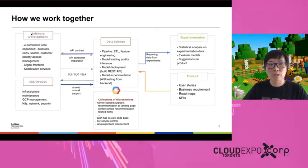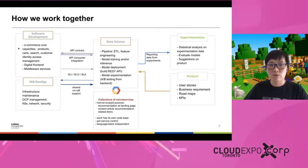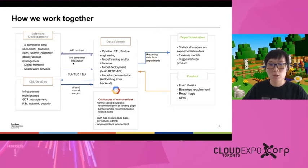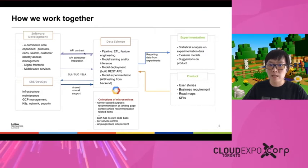And the software development team, they will build the e-commerce core capacities such as products, carts, search, or identity access management, and build the digital front end and middleware services. During our collaborations, we provide the API. We hammer out the API contract with software development, and their services will be our API consumer, and they could integrate our microservices as well.